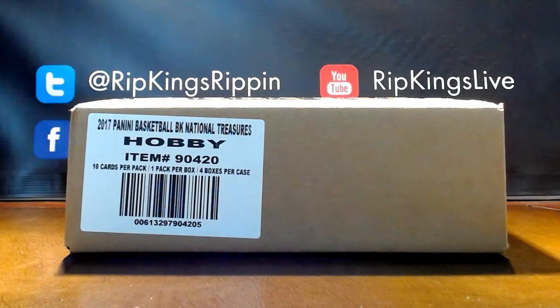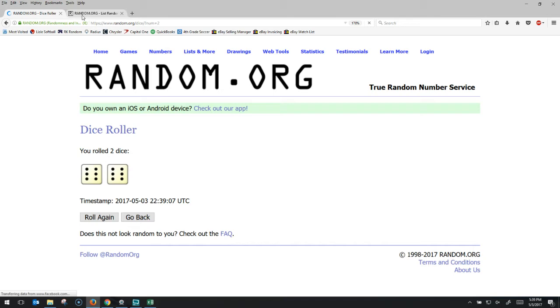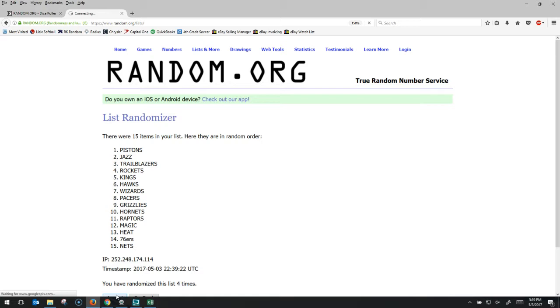Let's start our random process. Dice roll has to be larger than three. We will use this for both the names and the teams. 12 is our number. Big number 12. Nets on top after 10. Hornets after 11. 12th and final click. Jazz on top. Kings on the bottom.